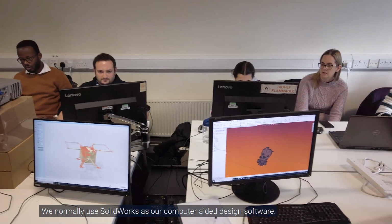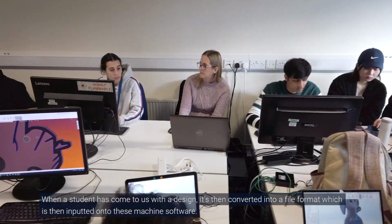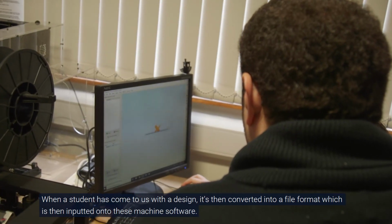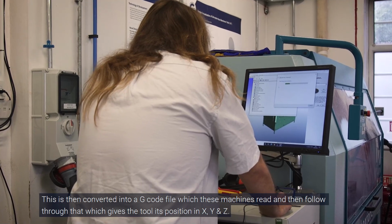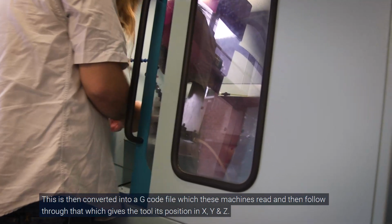We normally use SolidWorks as our computer-aided design software. So when a student comes to us with a design, it's then converted into a file format, which is then inputted into these machines' software. This is then converted into a G-code file, which these machines read and follow through, which gives the tool its position in X, Y and Z.